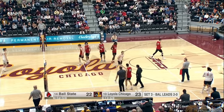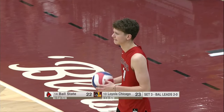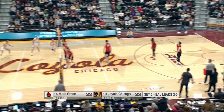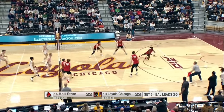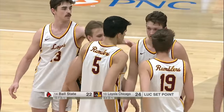Okay, so now almost a similar situation where Ramblers were in a two-hitter situation. With Jens Malplaisir. Truby's also out of the back row. Last set, Loyola led 23-20. They did not win that set. They need a different outcome here. What an effort by Ndava Zucheva, but it's not enough. Point Ramblers, and upcoming now, their first set point of the day.